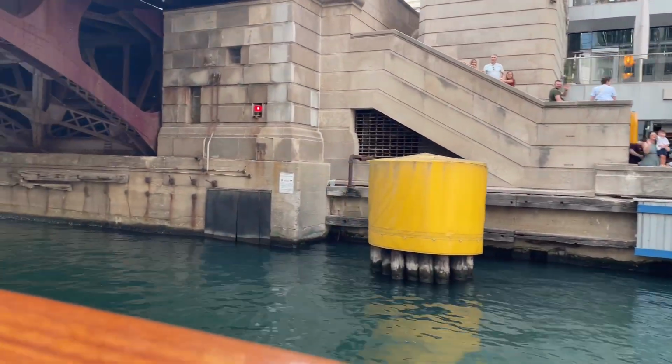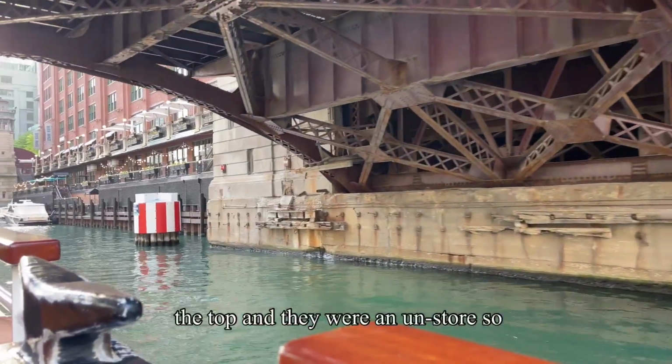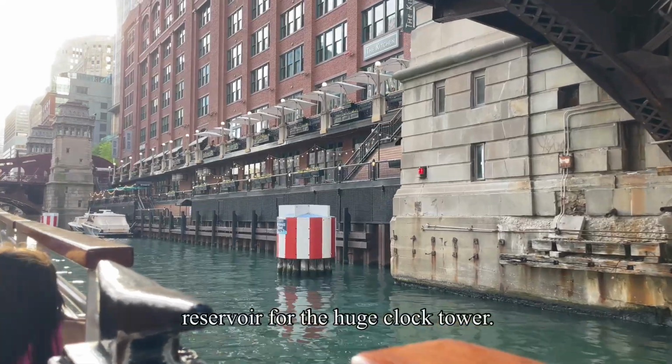Now back then, all these warehouses used to have water reservoirs on the top, and they were an eyesore. So architect George Nibbins covered the water reservoir with a huge clock tower.